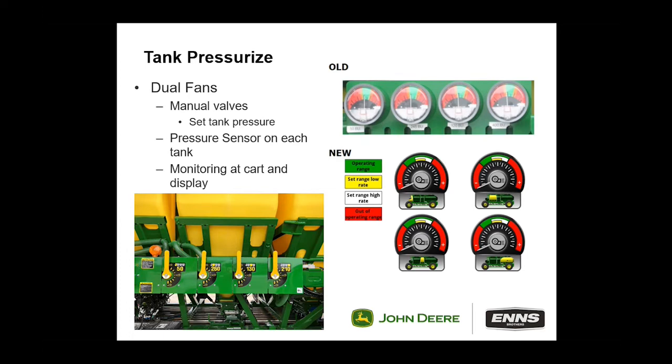Okay, so tank pressurization. This is where we start to see things are a little bit different between the carts. So we have some pictures here of old and new, and then on the bottom left we have a picture of our manual valves for our C-Series cart. What the manual valves let us do is manually throttle the airflow from our tubes to our tank, and we can control that whether it's top or bottom chute.